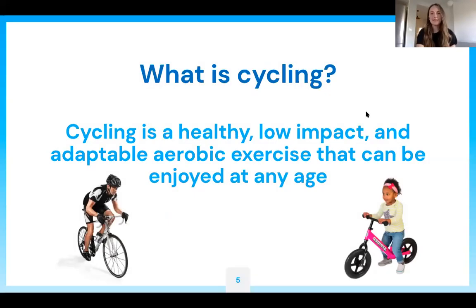What is cycling? We'll just talk about the basics. It is a healthy, low impact and adaptable exercise that can be enjoyed at any age. By low impact, basically that means that you are not putting as much stress on the joints, the ligaments and the tendons. For instance, running would be considered a high impact sport. So with biking, you really take the load of your body off.